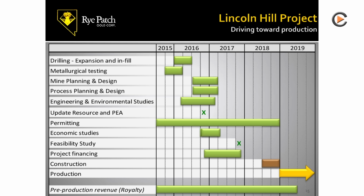Okay, so let's just look at the timeline we're on. Our goal is to be into production by the end of 2018. And right now, when I was here in April, we talked about our metallurgical program and our infill drilling program, and those are on track to be done here in the first quarter of 2016.